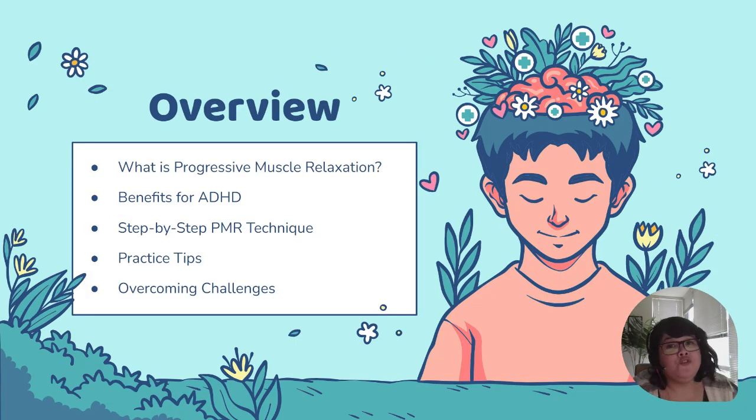Let's start with an overview of what we'll cover in today's session. This roadmap will guide our exploration of progressive muscle relaxation and its applications for ADHD management. First, we'll talk about what progressive muscle relaxation actually is. We'll explore its origins and basic principles to give you a solid foundation.